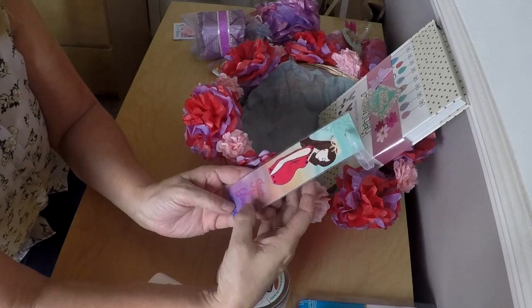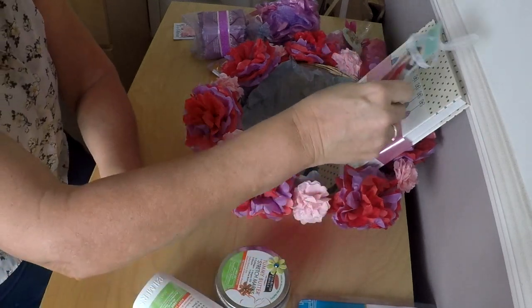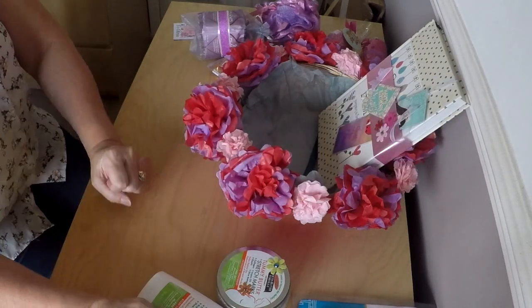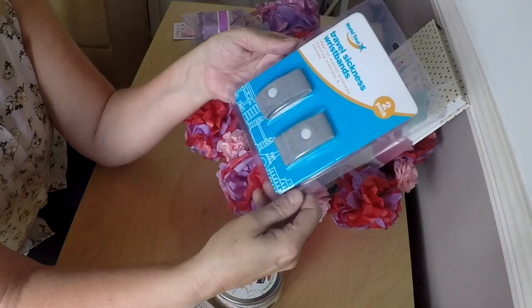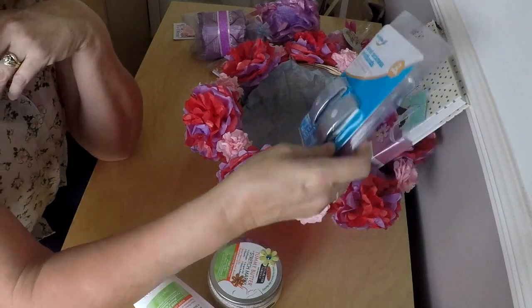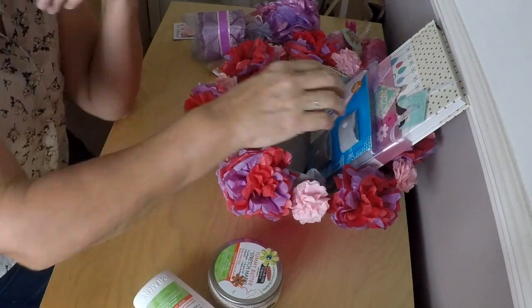Then I made a bookmark for her, and that says just for you, and it's got pregnant lady on it. I thought that might be handy. There's a bookmark. Then I got some travel sick bands, and it says here that it's suitable for morning sickness, so I thought that would be good. I got that as well.